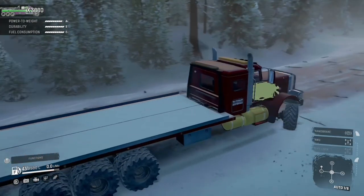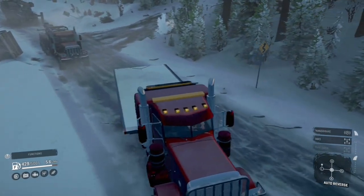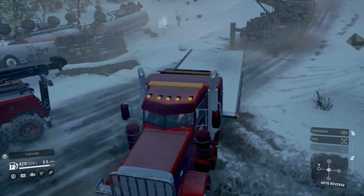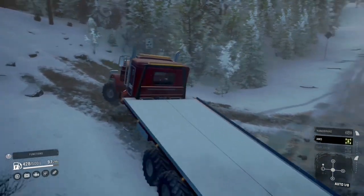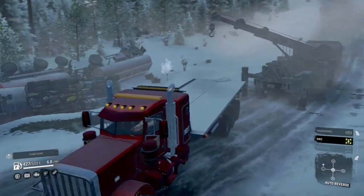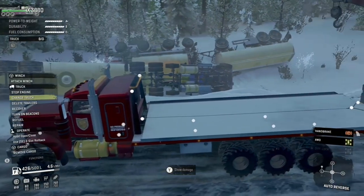I want to get the flatbed in between the two rotators, so then we can rotate that smaller trailer in the back onto the trailer, because it looks damaged. I'm gonna put it right about a little up here. Like this. I'm gonna go right about here. The reason I'm doing this is because that small trailer right there is a lot of fuel.